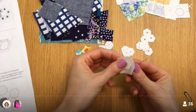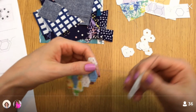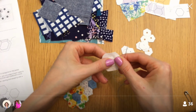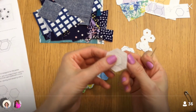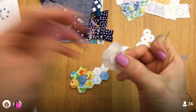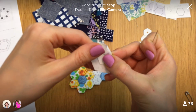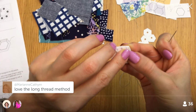I'm getting farther behind. So I'm gonna do that technique where I just do one long thread. I'm gonna just let this dangle here while I'm stitching this guy, and then I'm gonna put them on right away after. So I'm gonna fold over that first side, kind of finger press the rest. I'll try and get a little closer here for you guys. There, I think that's a little more in focus. And then fold the next side over.